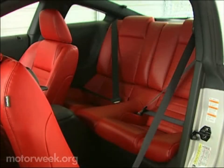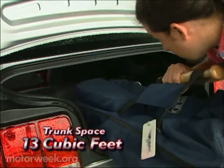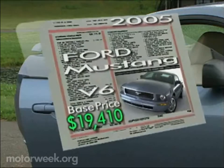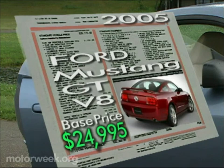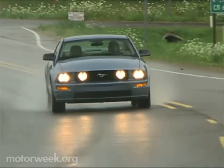As with all Mustangs, the rear seat remains 2+2 tight, but it is split and folds. That adds great flexibility to the 13 cubic foot trunk, which is also larger than last year, though you do lose some space to the Shaker stereo's large subwoofer. What you won't lose, however, is too much of your hard-earned cash. Despite everything that's new, the 2005 Mustang V6 carries a base price of only $19,410, or opt for the V8 Mustang GT starting at $24,995. Lower than last year, that's serious pony car value, and serious pony car performance, and serious pony car style.